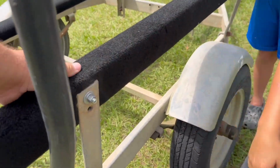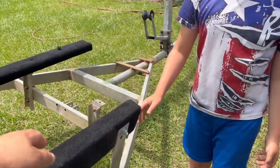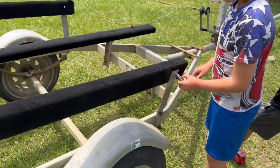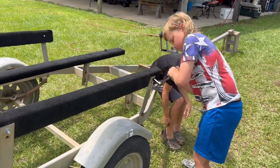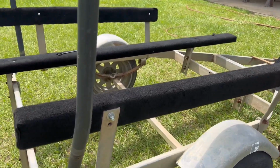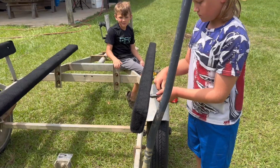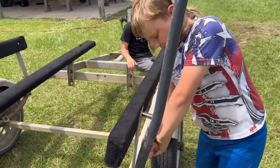Let's check your work. That's pretty good. All right. Let Eli snug his another time or two there. That's probably pretty good. Hit this one more time. I think that's good. Yeah, that's good.